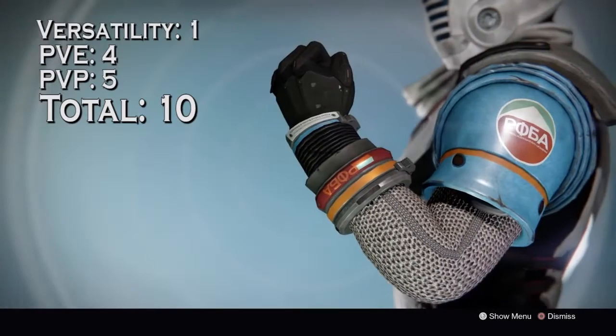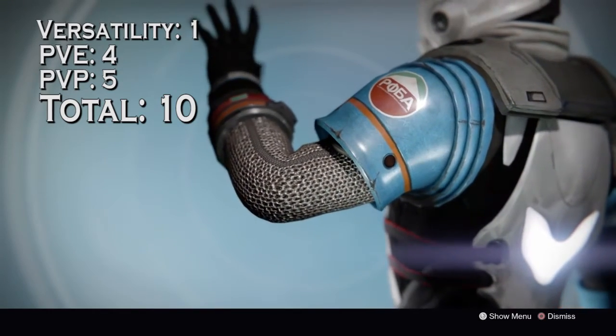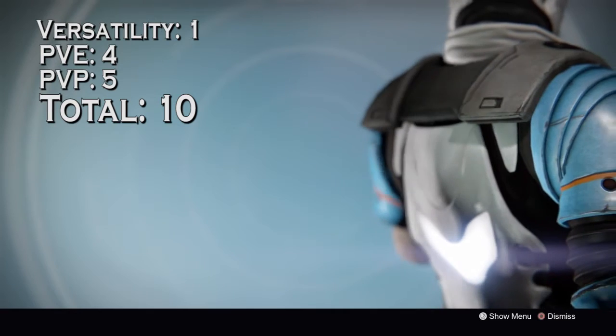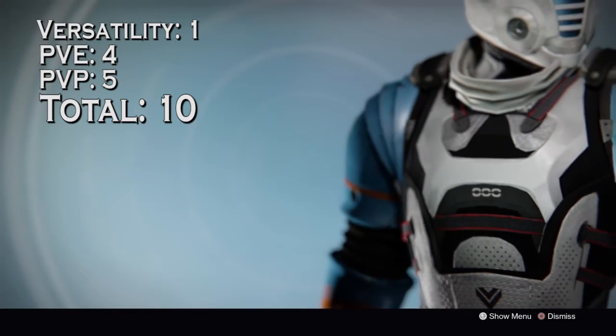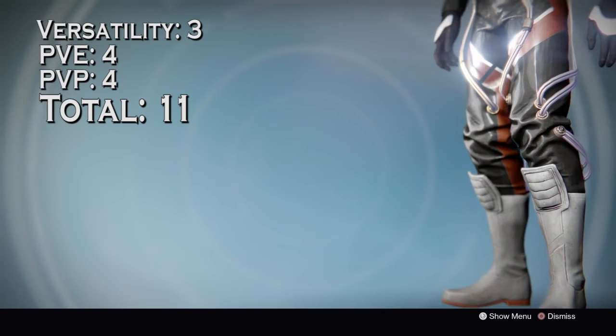At number 2 is Shinobu's Bow. Probably people were thinking this was going to be number 1, but what really hurts this is you really can only use this on your Blade Dancer. But boy, oh boy, does it make those skip grenades amazing. Not only are they amazing, but you get 2 freaking skip grenades, and they're great. What a great exotic.